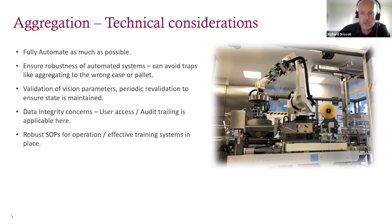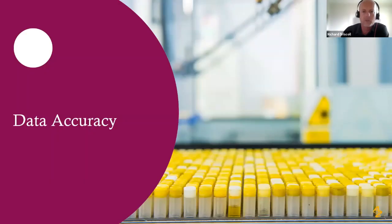So that was a real example of something I had to deal with. We found the gap in the code and we modified it under a local change control. It demonstrates that if you're going to have automation, it must be as robust as possible. So that's a bit about aggregation. Next is on to data accuracy. There's a nice slide about data accuracy.